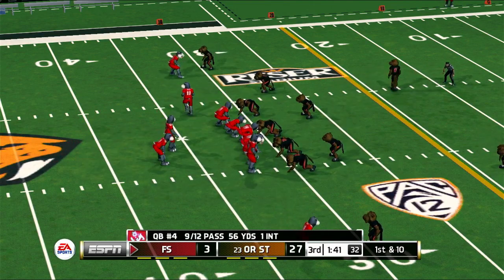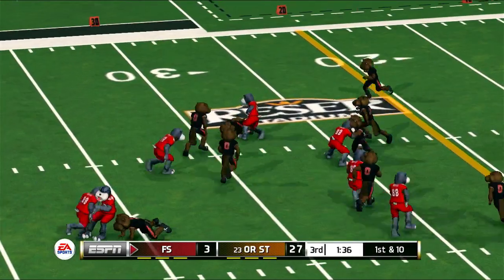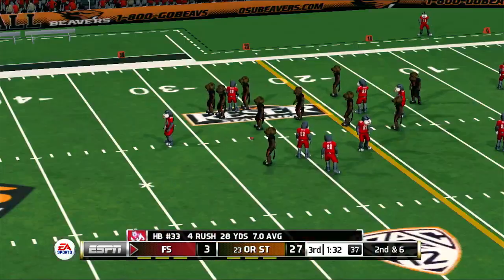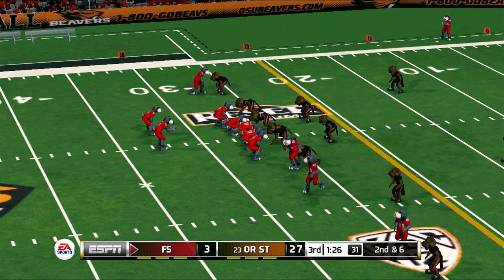Ready. Tackle after a decent run up the gut. A gain of 4 yards. That makes it second and six.